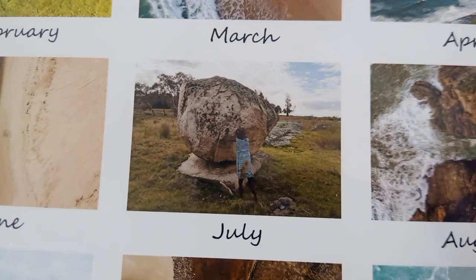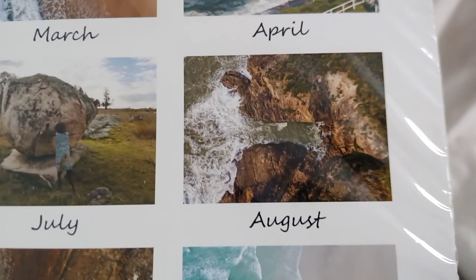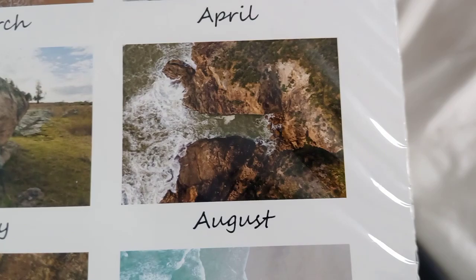Drove past that one almost before seeing it and had to go back and check it out. Thankfully, was able to take some photos. And August aerial shot, you probably wouldn't see just walking along the track, along the cliff's edge. It's kind of one of those things that you have to see by air.